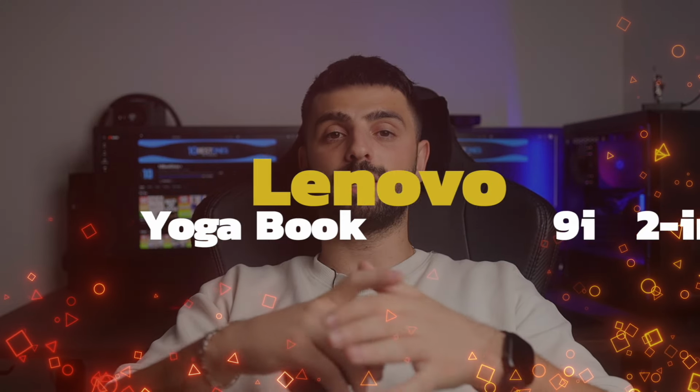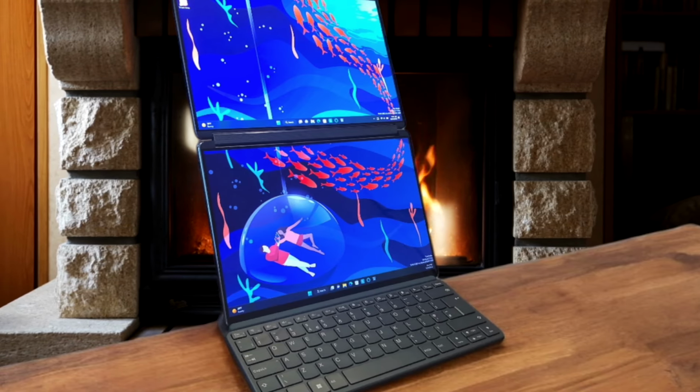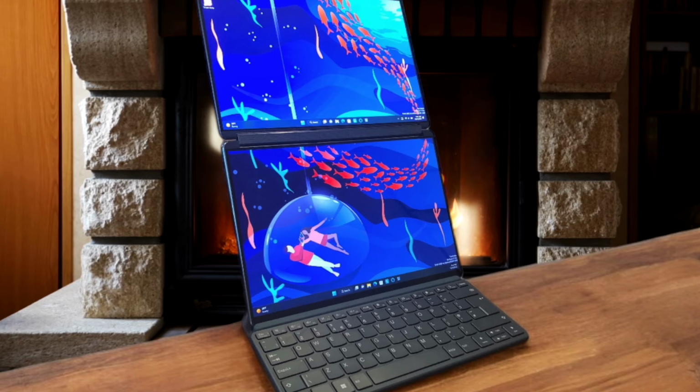Number 11. Lenovo Yoga Book 9i 2-in-1. Okay, the Lenovo Yoga Book 9i is different. It's got 2 screens instead of a keyboard, which is pretty wild. The OLED displays are gorgeous, and you can do some cool stuff with the dual screen setup.